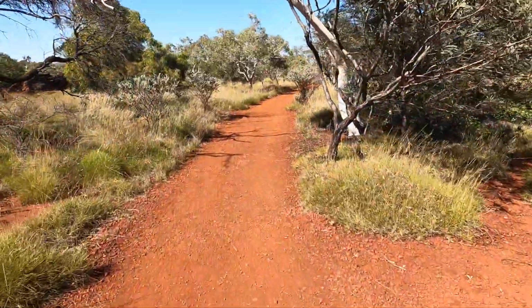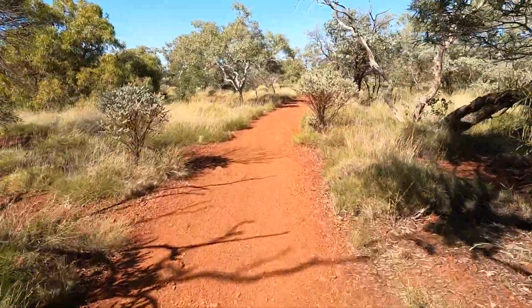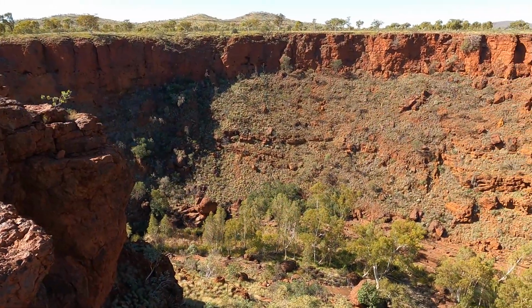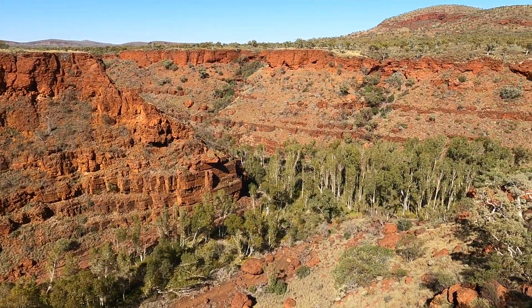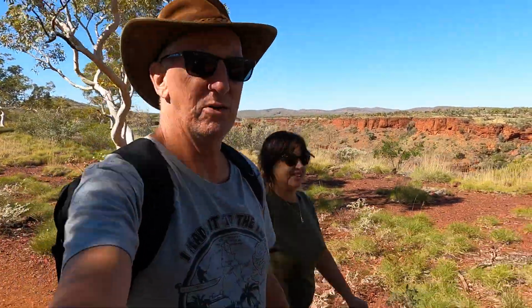Alright, we're just about to head off on the Dale's Gorge rim walk, 2 kilometres, 1.5 hours return. Class 2, so it's a relatively easy walk. At this stage it's a relatively easy formed path. Dale's Gorge still. That's pretty impressive, isn't it? It's pretty easy going. Nice formed path.